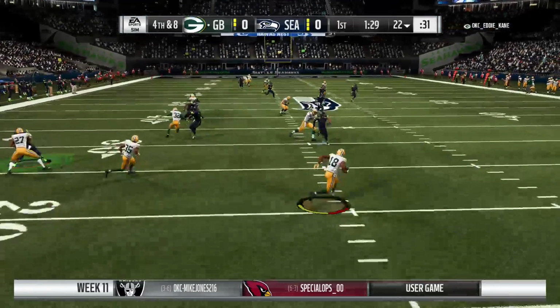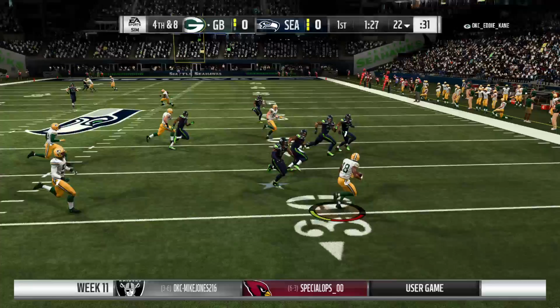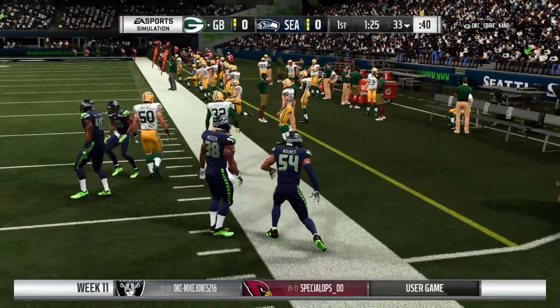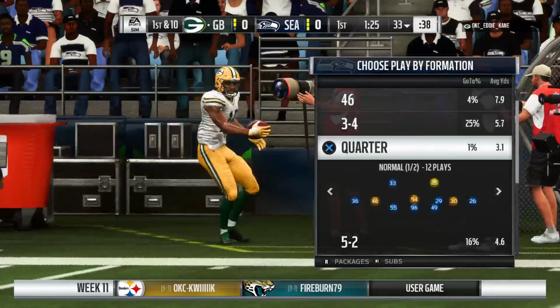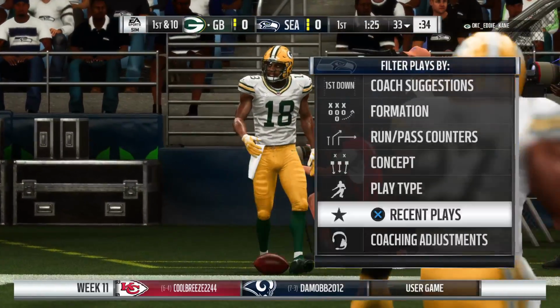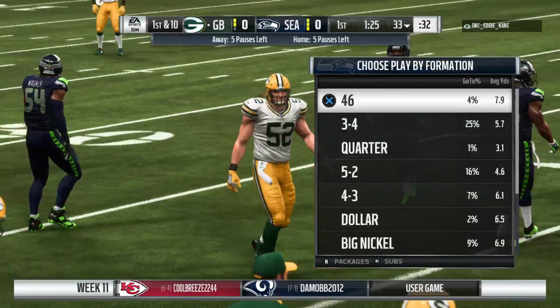Taken in at the 11. A great return there of 22 yards. And out will come the offense as they take over. The Packers offense now heading back out onto the field.